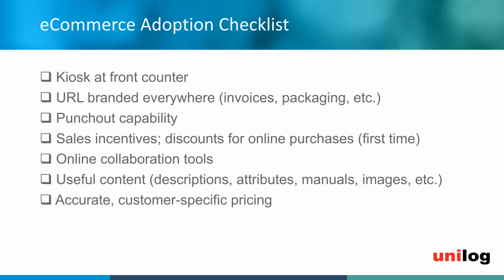In addition to what Mike is sharing that they've done at Hill & Marks, we obviously have a number of customers who have shared their experience and what's worked for them in driving e-commerce adoption. I put together, it's hardly comprehensive, just a quick little checklist of some reminders as you're looking to drive customers to your site. If you have a front counter, get a kiosk in there.